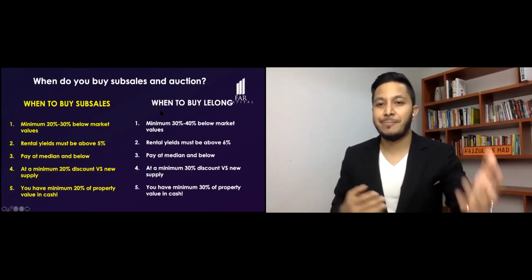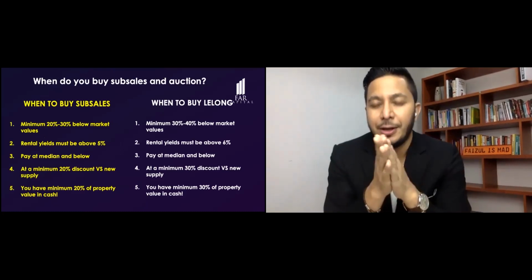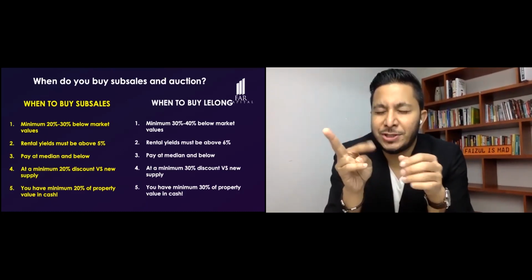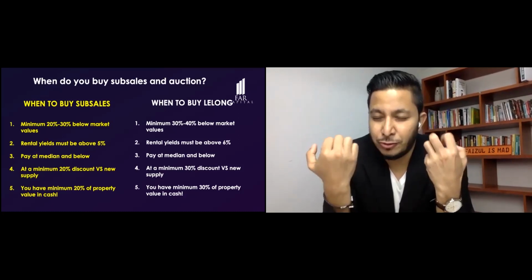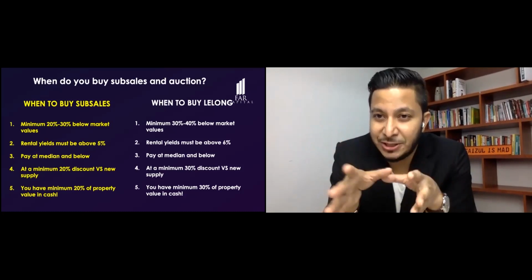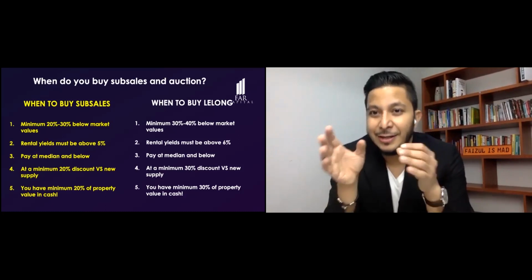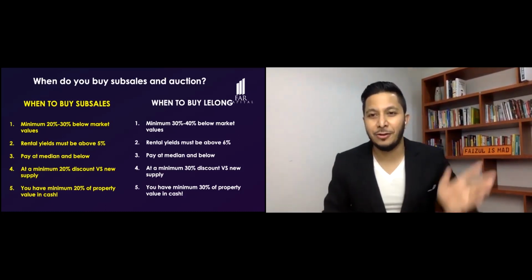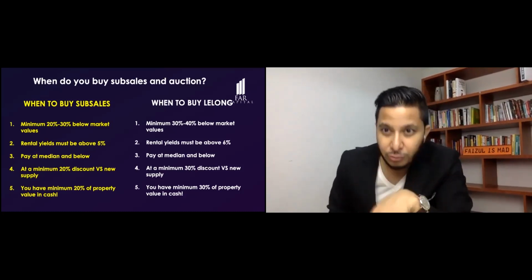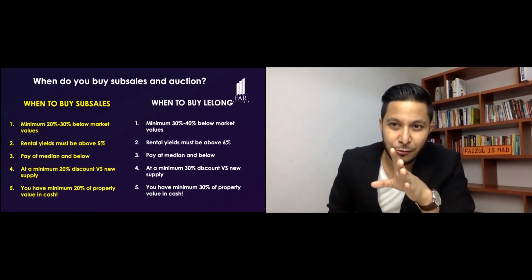Now, when do you actually buy subsale and auction? So I'm going to give you a simple rule. Okay. Now, you should buy new property if you can get 20% discount onwards. To me, in today's environment, you buy new property if you can get 20% discount onwards. You buy subsale property if your discount is about 20 to 30%. So it must be cheaper compared to new lah. If the same price, don't bother, just buy new, right? Lelong, you must buy at even far more discount. So for me personally, I will not look at Lelong unless it's 50% discount onwards.